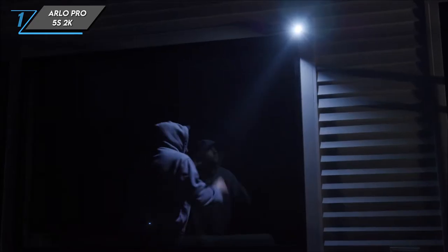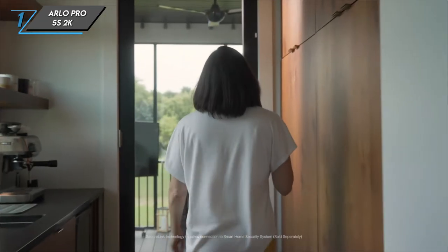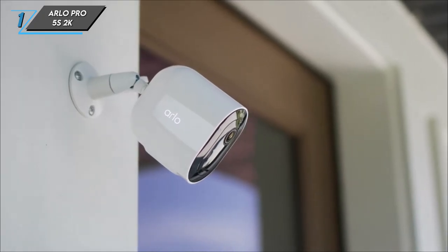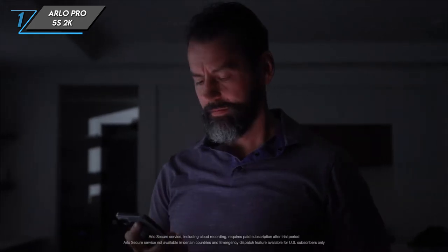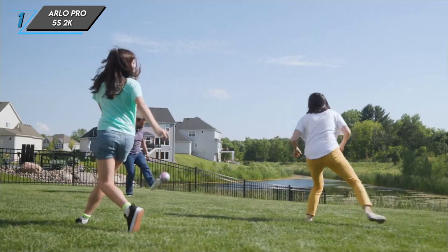However, it's essential to note that accessing the full potential of the Arlo Pro 5S requires a subscription to the Arlo Secure plan, starting at $8 per month. While local storage is possible with a compatible smart hub or base station, it does come with additional costs. Despite this, the Arlo Pro 5S remains a top contender in the home security market, offering unmatched versatility and performance.